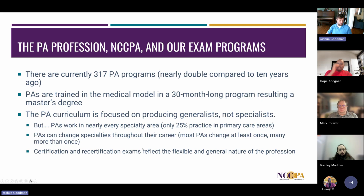PAs can change specialty throughout their careers. That means that if you can find someone that'll hire you in a different practice area, a different specialty area, you can change. Your medical license is not specified. So you could be working in dermatology today, and an orthopedic surgeon will hire you tomorrow. You can be an orthopedic surgery PA tomorrow.